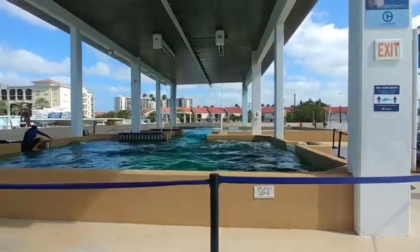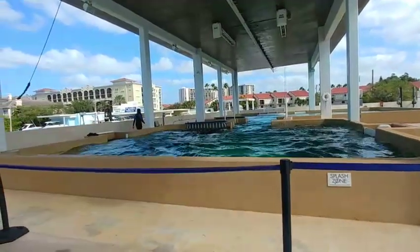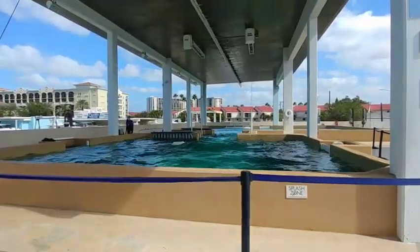And what that law does is if you interact, harass, or even feed a marine mammal, you could receive jail time or even fines. And this is because we want those animals to have a nice, healthy, respectful fear of humans. Uh-oh, here we go, don't want to toy.